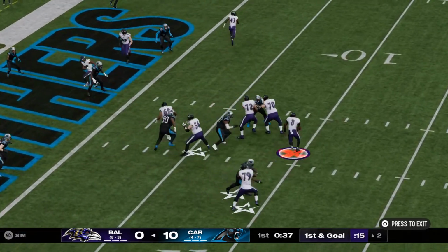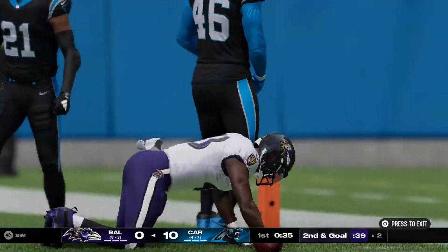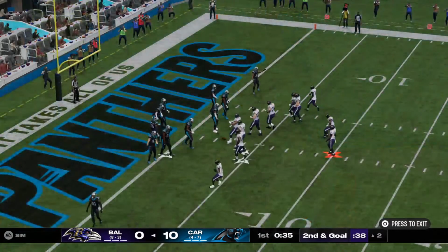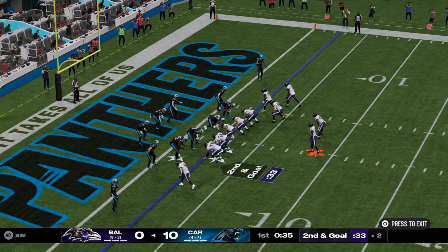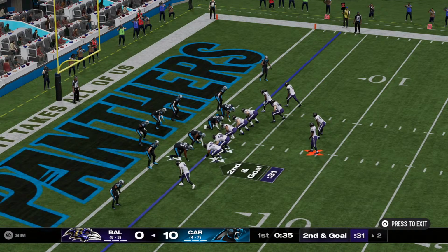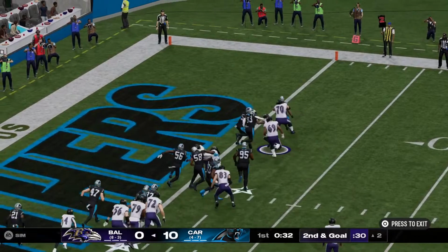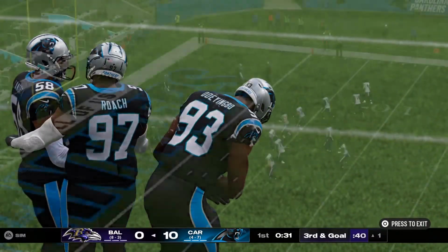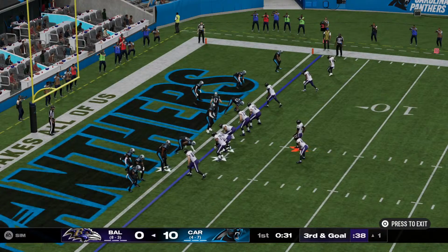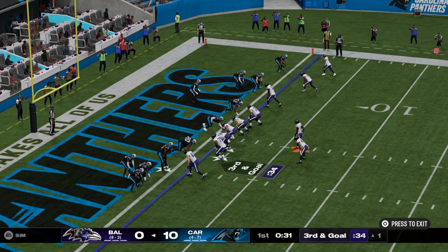Jackson. And that one drops down, incomplete. Good coverage there, forced the ball free, and it's 2nd down. Hill trying to get to the goal line, but he's going to be stopped just short at the 1. Now a timeout called for by the defense. So as they talk it over, we step aside.